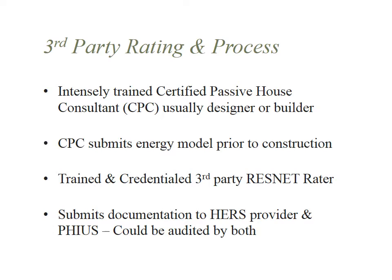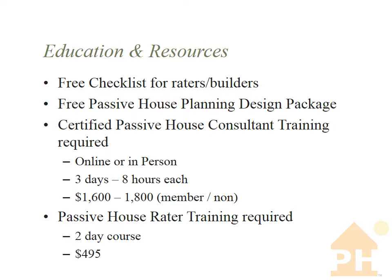And they submit their documentation to their HERS provider, and then also PHIUS probably will be auditing them as well. So it's some really intense auditing going on here. Lots of oversight for this program to ensure it's done correctly. One great thing is that if you're working with your HERS rater, if they haven't done a Passive House project before, I think they can get their feet wet with one without having to go through the entire training, just to see how they like it. So that's a great thing.